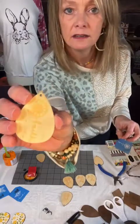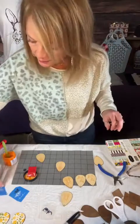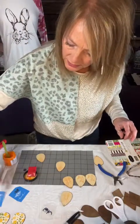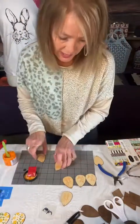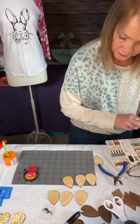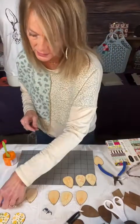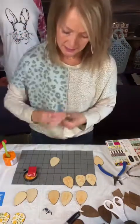So there's that. Then we'll do the bee. I'm not going to do the pig because I'm not sure how. Well, I'll go ahead since I'm going to put them under there. I'm not sure how that's going to turn out, but we're going to do it anyways. So we're going to do the bee one next.